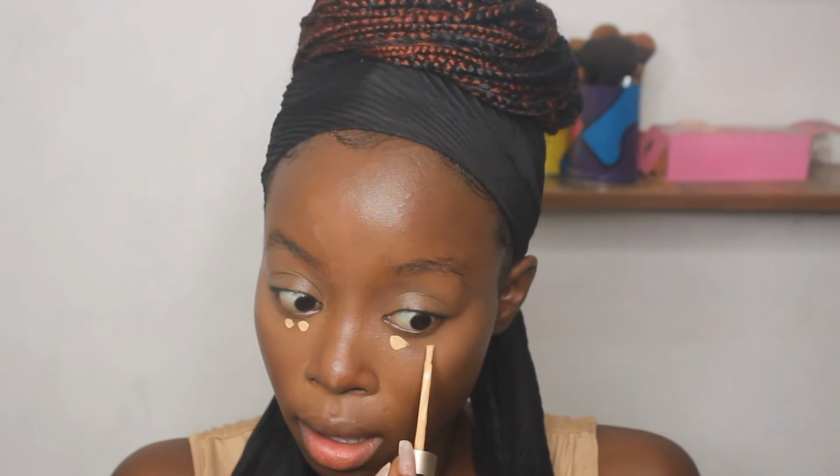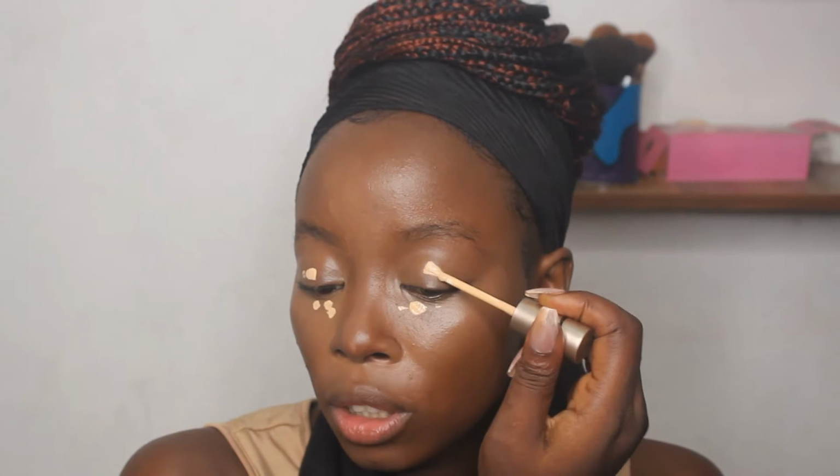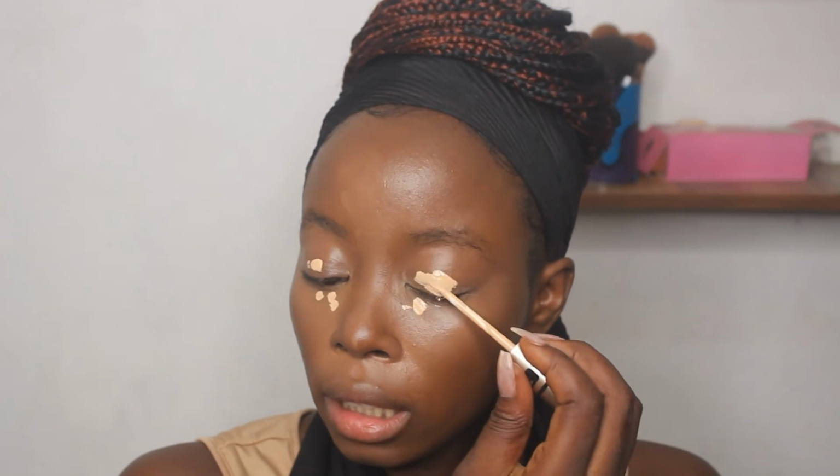Then for more highlights, I'll be using my, okay, no, let me not use this one. I got this new ZKL concealer. They call it Second Skin. It's really light. So what I like to do is, after applying my concealer, I always go over it just a bit, just to brighten under my eye. And also use it to prep my eyelid for my eyeshadow.